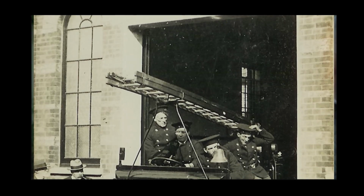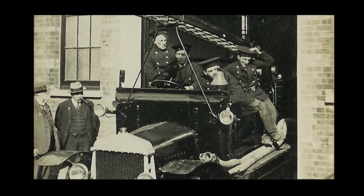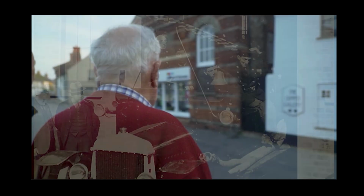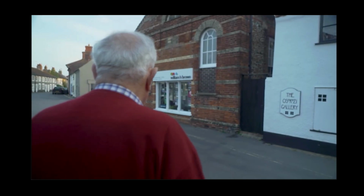Here too, you can see that it was a chapel. The windows look like it and so on. But it was also, of all things, a fire station at one stage, and we do have a photograph of the fire engine in there. Yes, you can see where the brickwork has taken out the entrance to the fire station. You're quite right. You can see the newer brick. That was where the fire engine went in.